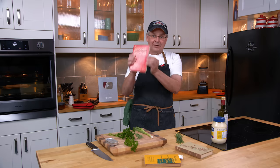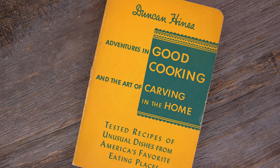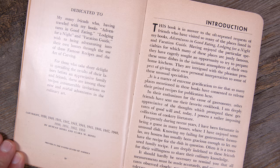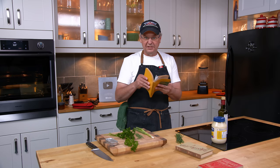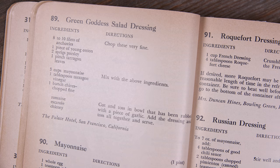Anyway, as he traveled the highways and byways, he would ask for recipes. And those recipes show up in this book, Good Eating. Again, first published in 1939, and this version is published in 1953. And it is a compendium of recipes from across the United States and Canada from very famous hotels and restaurants of the time period, and some of them very famous to this day. And the recipe we're going to make is green goddess salad dressing.